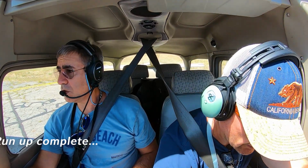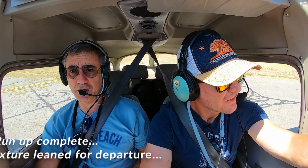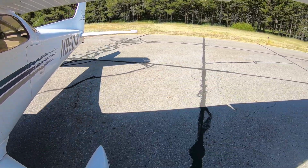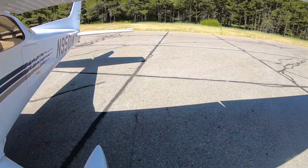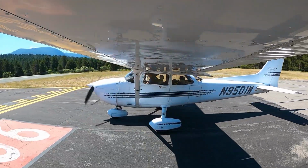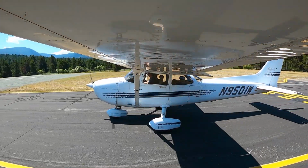South Lake Tahoe traffic, Skyhawk 9501 Whiskey. We are holding short 36. Where's this landing traffic? Will we have time to depart, South Lake? Yeah, you'll be able to depart if you're departing 36. I'm going to be crossing the departure and you're out of 10,000 in a second. Roger that. 01 Whiskey, we're taking runway 36, departing to the north straight out. 01 Whiskey, South Lake. Okay. You're a Skyhawk departing? Affirmative.